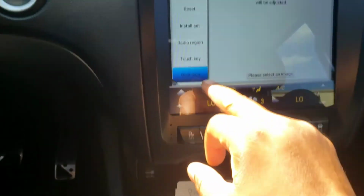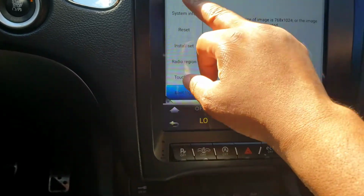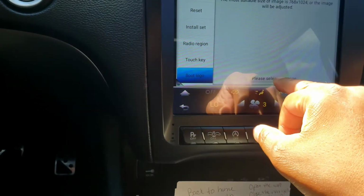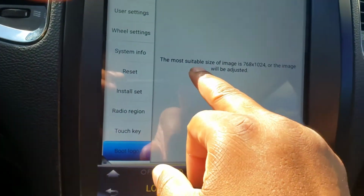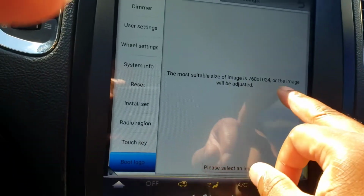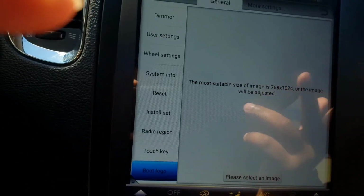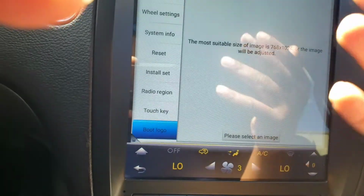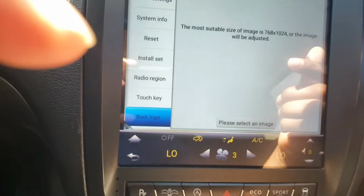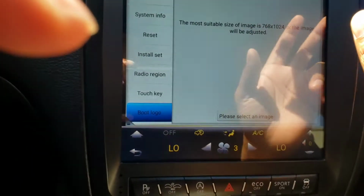So if you go, like I said, all the way down to boot logo, you go to settings, you'll see it'll be on general. You'll go all the way down to boot logo, and then it'll say please select image. Like this is the most suitable size of image is 768 by 1024, or the image will be adjusted. Mine is 1920 by 1080, and maybe it was adjusted, I don't know, but for the most part it works. That's all I care about.